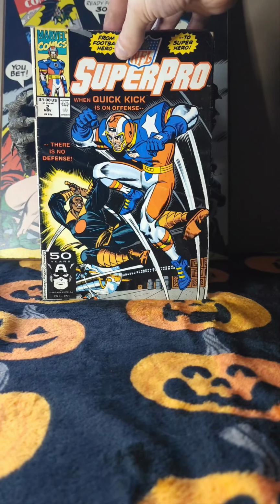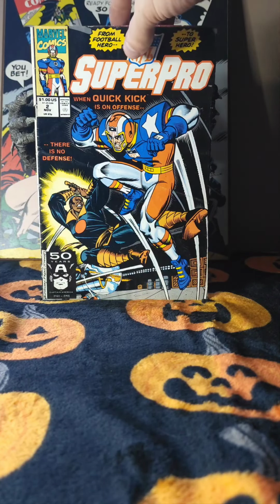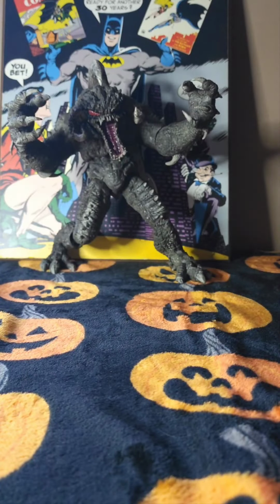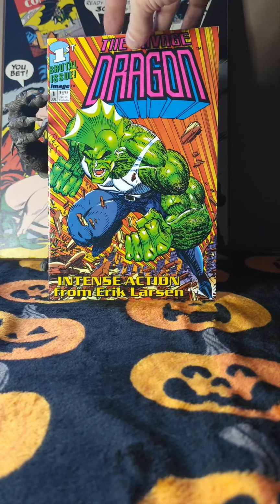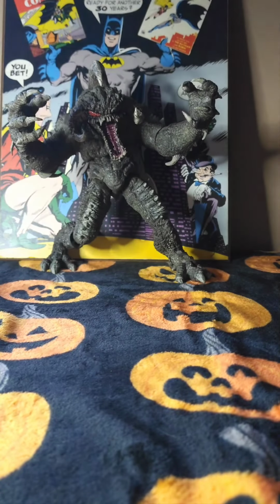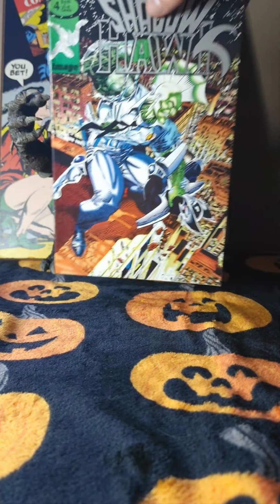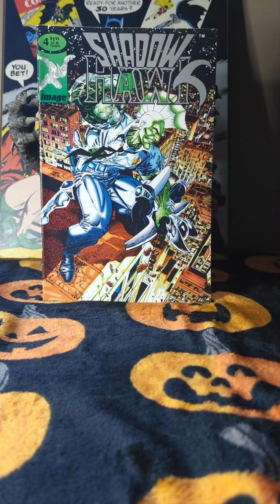Speaking of Eagles and Monday Night Football, we have issue number 2 of NFL Super Pro. When Quick Kick is on offense, there is no defense. And then I always grab random books out of dollar ones. We got Savage Dragon issue 1. Love Erik Larsen. Love all his artwork. And then we have Shadowhawk number 4 with Shadowhawk and Savage Dragon right there.